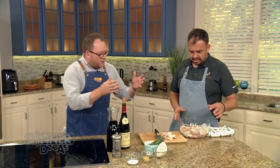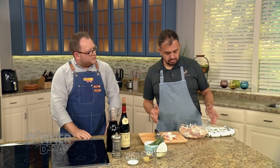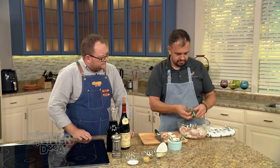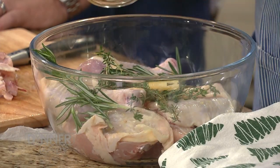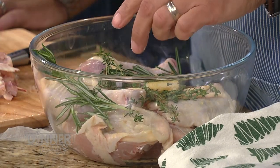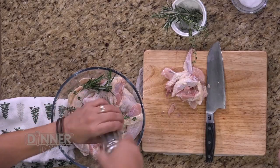Very good. So it looks like everything's already quartered up. Now, what do we have to do for our marinade? Super easy. So I do fresh thyme, fresh rosemary. And like I said, we're going to marinate that for a little bit. So a little bit of chopped garlic, salt and pepper.